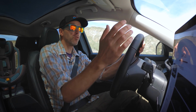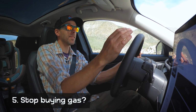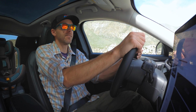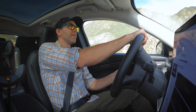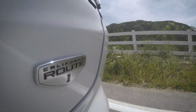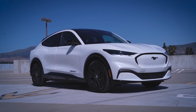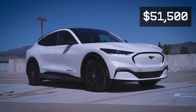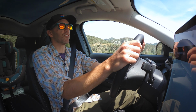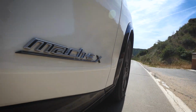So if you consider the crazy high gas prices right now, that might be yet another reason to not hate the Mustang Mach-E. Even without these ridiculous gas prices, this is still going to be cheaper to operate per mile than most gas vehicles. So this California Route 1 edition with the optional Star White paint and 18-inch wheels comes in at just over 51 grand delivered. And yet another reason why you might not want to hate the Mustang Mach-E is that it's still eligible for the federal tax credit. The Teslas are no longer eligible for that.